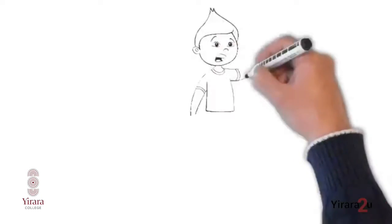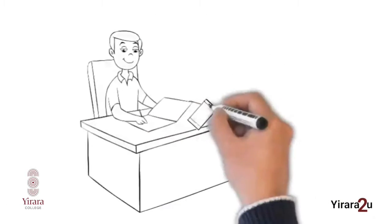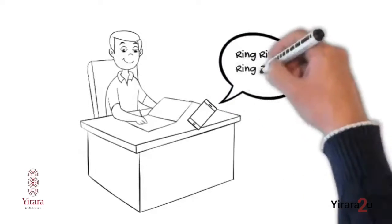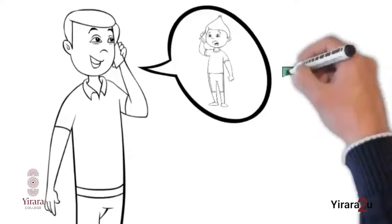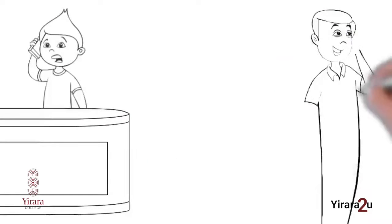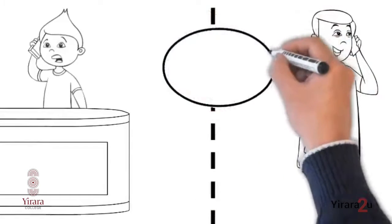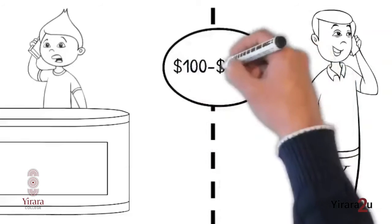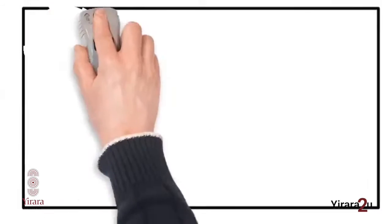She owed $93.55, but to pay for it, she gave a $100 note, leaving Marcus with the challenge of giving her back some change. Marcus didn't know how to do this, so instead of not being able to figure it out and giving her the wrong change, he decided to call his Uncle Dan for help, who was just about to tell him on the phone how to give customers back the correct amount of change. Marcus, in order to find out how much change you owe the customer, you need to do $100 minus $93.55. Then Uncle Dan began to explain.